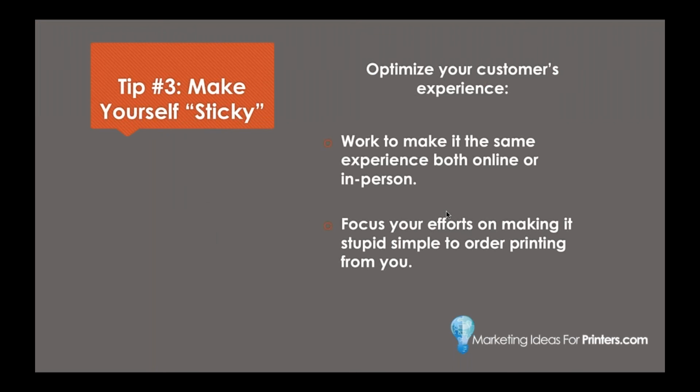Here's an example. You want to look to optimize your customer's experience. Couple of ways. First, work to make it the same experience for your customers both online and in person. I'm just going to sidetrack just a little bit with this, but our printers, or printers in general, are excellent. I mean, they are phenomenal about making the in-person experience for their customers amazing. Kudos to you guys. You get that right.